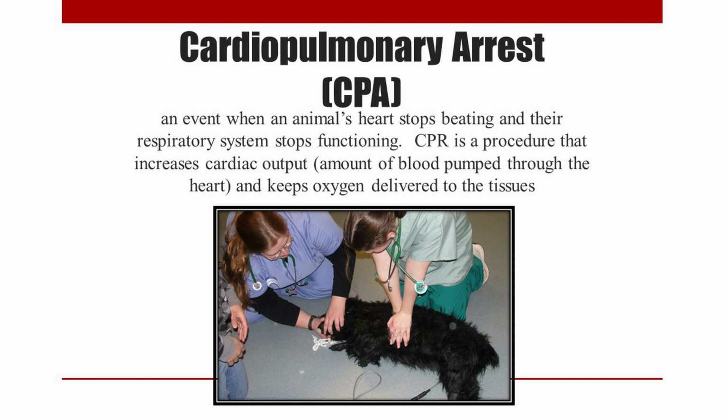CPR needs to begin very quickly after an animal goes into cardiopulmonary arrest. If CPR is not administered within 5 minutes of the arrest, the animal can start to sustain irreparable tissue damage and brain damage. After 10 minutes, it's very unlikely the animal is going to survive. It's important not to give up.